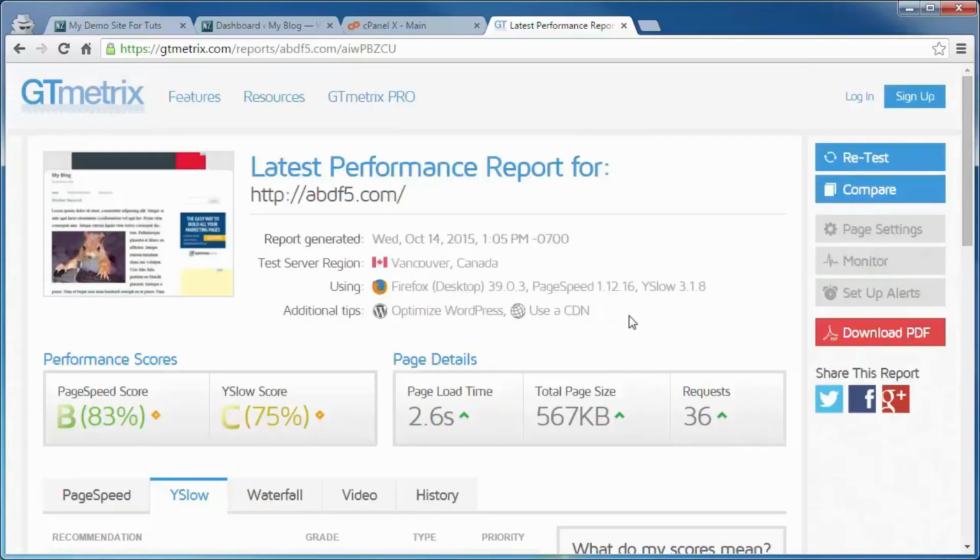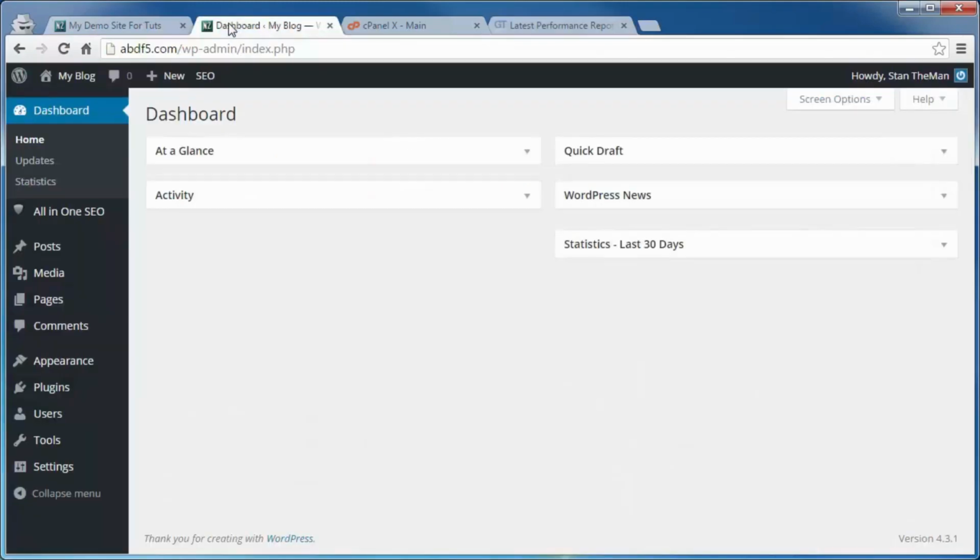And we're going to go ahead and install, activate, and configure W3 Total Cache. Then we'll come back in here and run a comparison test, so we'll see these numbers side by side, and hopefully they will be much improved on the after than they were on the before. So with that said, let's go ahead and come on over to our dashboard area.